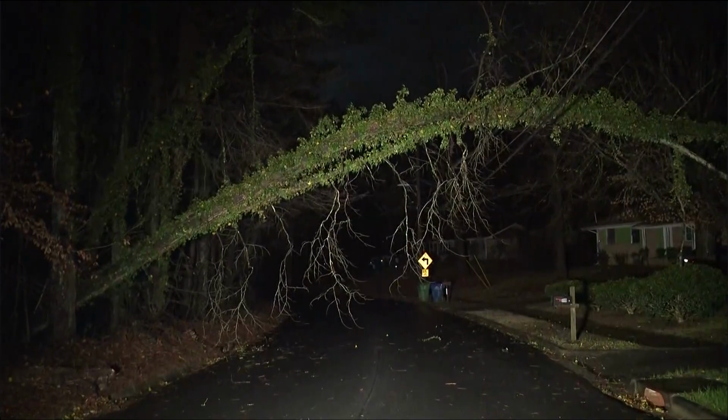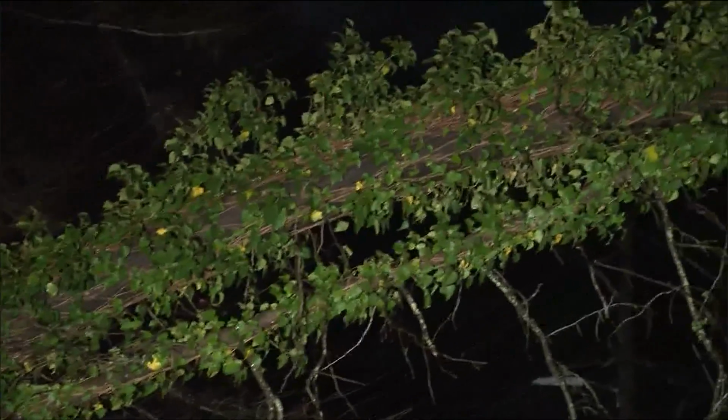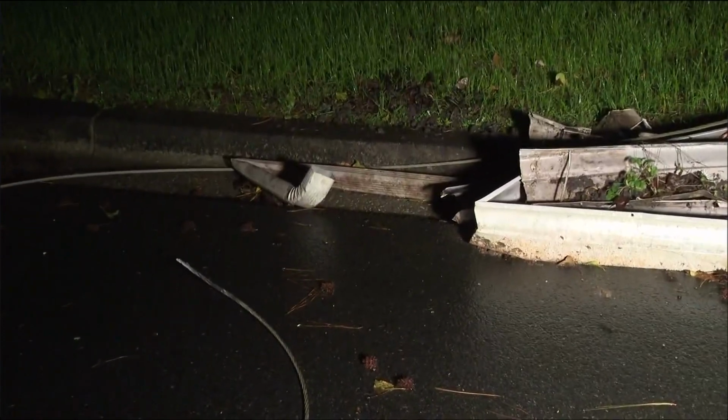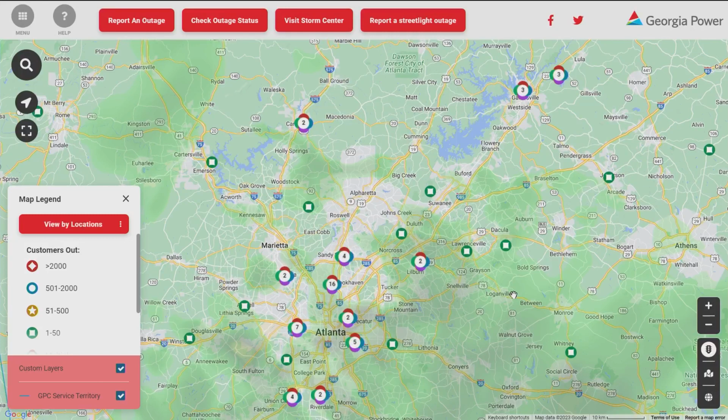Some people have been dealing with damage overnight. Here's a look at some of that damage we're seeing this morning. Trees falling on power lines, also causing outages across the metro. We have been monitoring Georgia Power throughout the night. Right now in Fulton County, 781 customers are currently without power, 461 in Hall County and another 79 in Cherokee County.